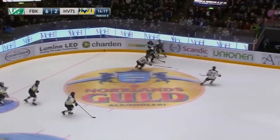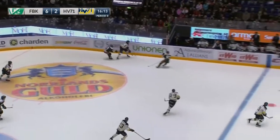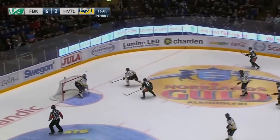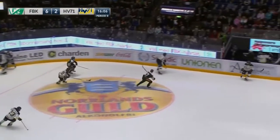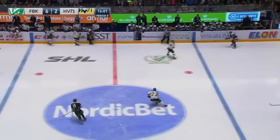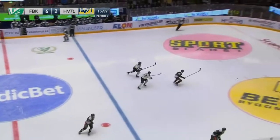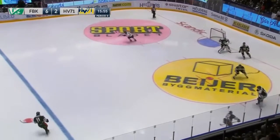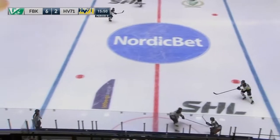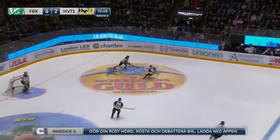Person able to regain possession is Färjestad, not letting their foot off the gas. Torngren playing that one down for Person. Zanetti able to come away with it, as this one collected by Färjestad. HV struggling to get out of their own zone. Now figuring into the offensive zone as that one taken away. Haugen out of his own net will play this one up to Asland. Through the neutral ice, he'll play that one off the boards, and Bill Sweat collects in his own zone.